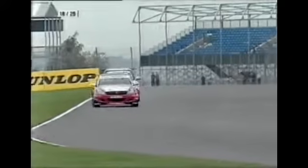Down towards Copse Corner now, and Turkington versus Kay, that is for 9th place. Colin Turkington in the Vauxhall, currently in 9th. James Kay in the Synchro Honda, he is lying in 10th position. Fastest lap in this race, remember, has already been set by the race leader, Gareth Howell. I don't think anyone's going to go quicker than that.